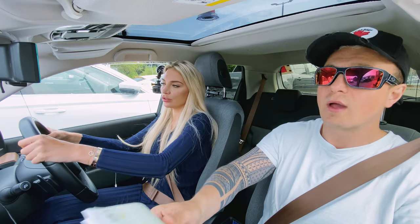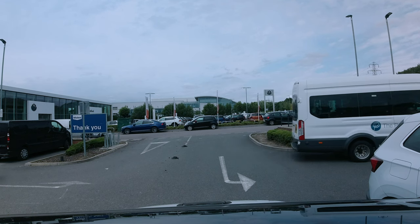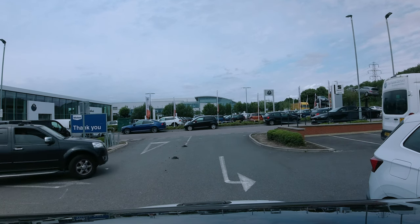Okay. So when you're ready and it's safe, we're going to drive on, we're going to start your mock test from here. I'm going to give you directions to start with, and then in a moment we'll start with the sat-nav and the independent drive. So again, when you're ready, just drive on, take us to the exit of the car park just here, and turn right for me, please. Thank you.